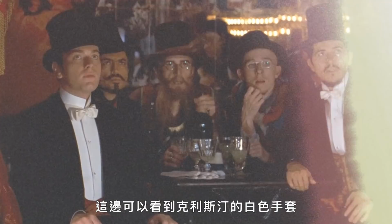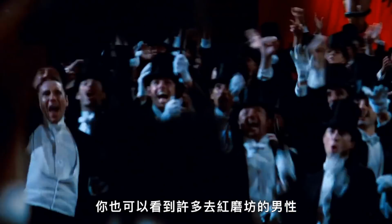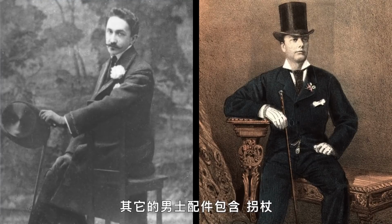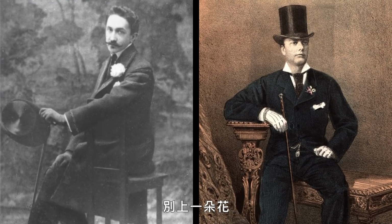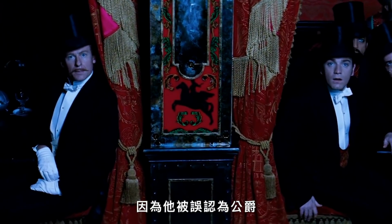You can see Christian's white gloves sitting on the table here, and you can also see white gloves on many of the men attending the Moulin Rouge. Other optional accessories include a cane or a flower in the buttonhole of one's lapel. Overall, this is a convincing look because he is mistaken for the Duke.